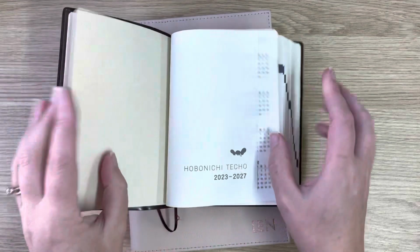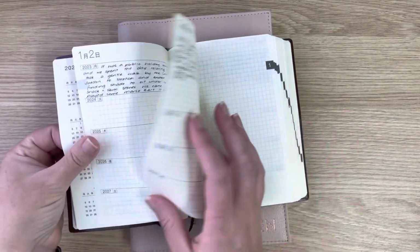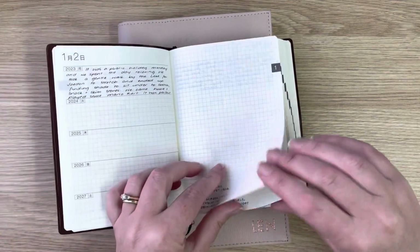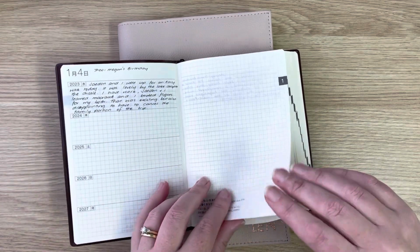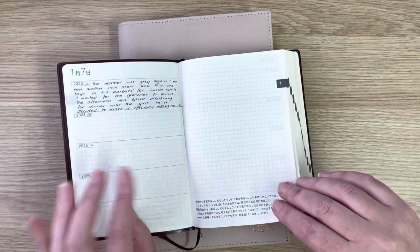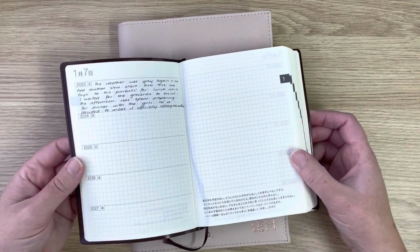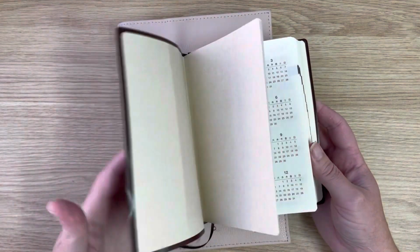So I have started, and all I'm doing is just jotting down sort of highlights from the day, and I've been really consistent so far. It's not a lot to do. I do look forward to when I am going through next year. I think that will be really interesting, to be able to look back and see how the days compare and the years compare.